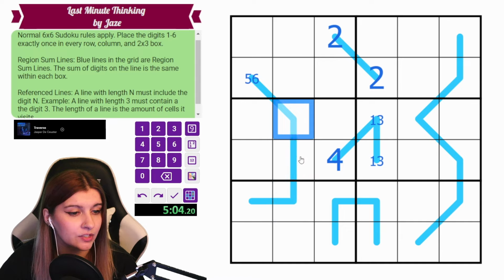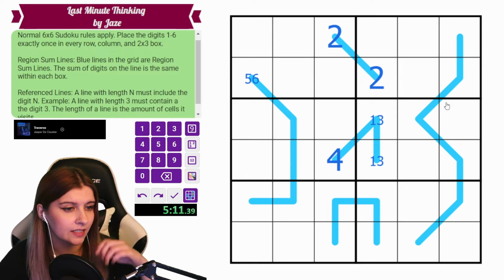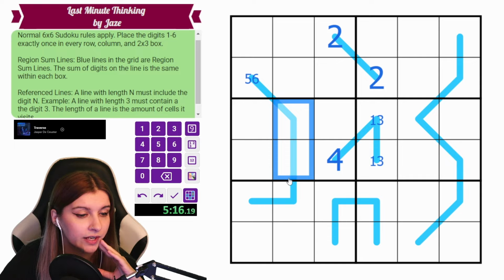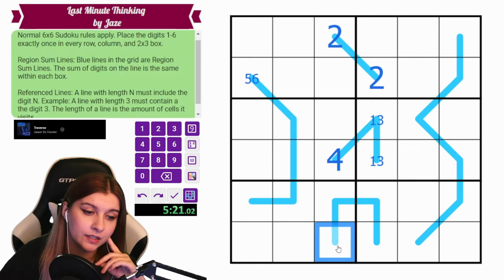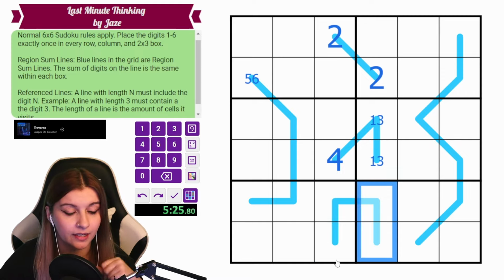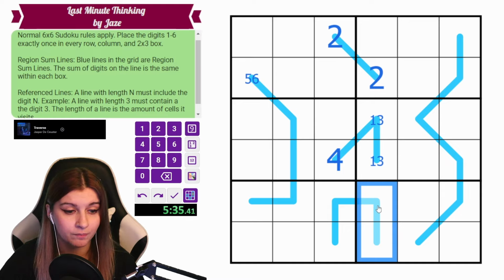These could be any combination of 1, 2, 3, 4, 5, except for this can't have 4. So I'm not going to put notes for that. 5, 6. Double checking if 6 works there. It didn't seem right. We could have 1, 5, and then 2, 4. I think that works. Here, we need to have a 4 along this line somewhere, and it can't go in those two boxes, so we know that a 4 goes here. We're also not going to have a 1, 3, or a 2, so this is going to be 4, 5, or 6.